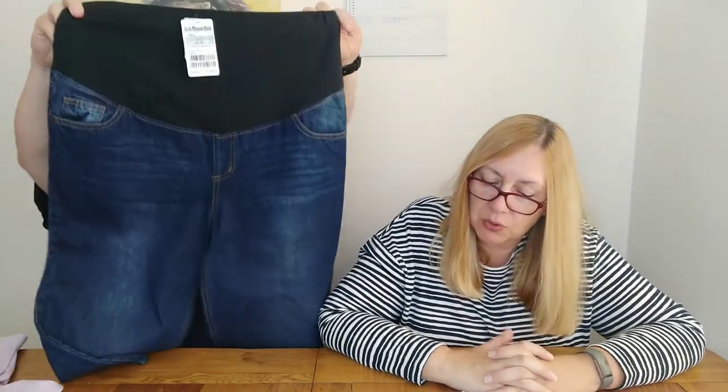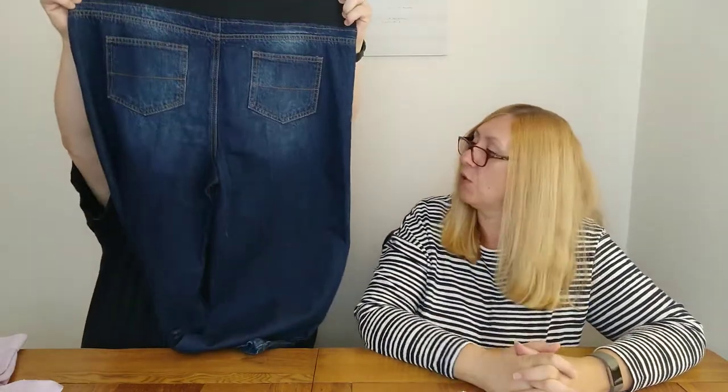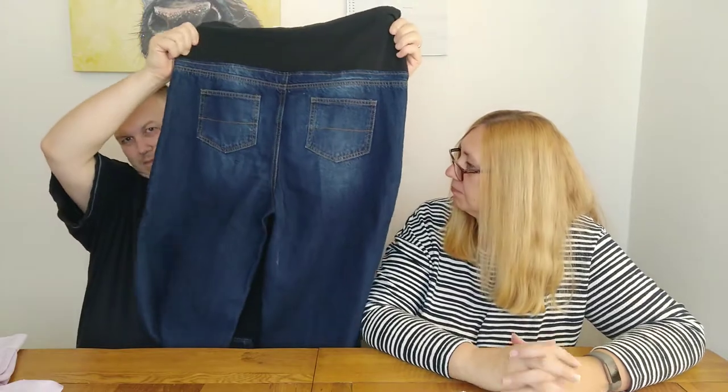So let's have a look. This is Jojo Maman Bébé, something like that. It's French, I think. But the gist of it is they're maternity jeans, hun. And they were £3, new with tags. Wow. So they will be going up for £24.99. Cute, aren't they?